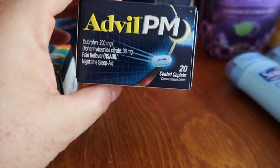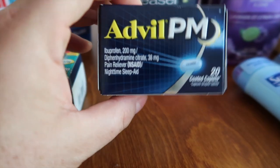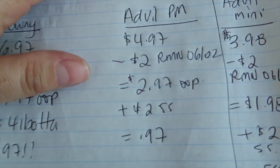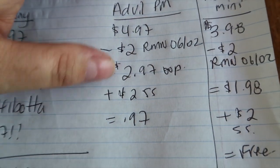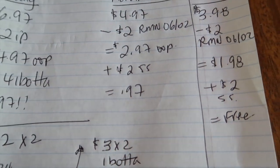If I ever have a headache at nighttime, this stuff just puts me completely out, so I don't mind paying a little bit for this. So this guy was $4.97. We had a $2 from a recent Retail Me Not, so I paid $2.97 out of pocket, and then Savings Star has a $2 rebate for this, making it 97 cents.